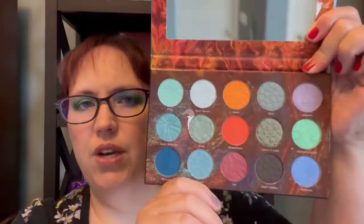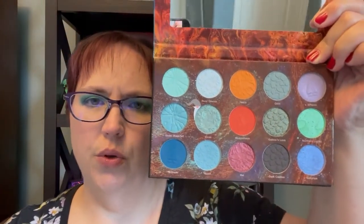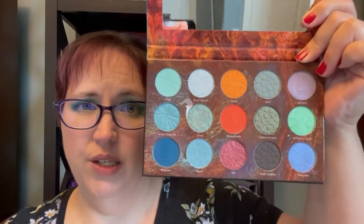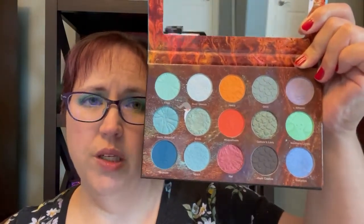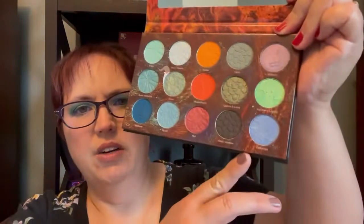All right, so the Iceland palette. This has been my favorite of theirs for a long time. These blues and purples and even just the oranges in the middle, they all make fantastic looks. I have not made a look with this that I don't like. Everything is awesome. And Valkyrie down here, this one is really pretty.